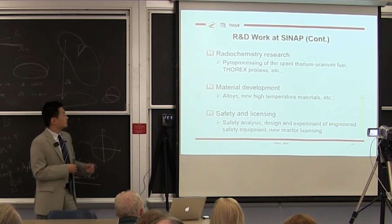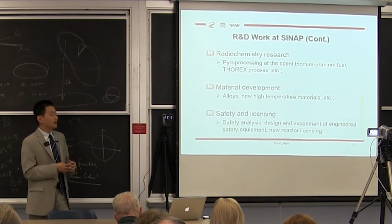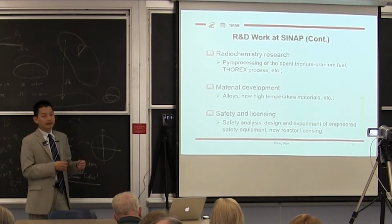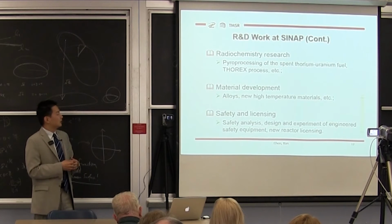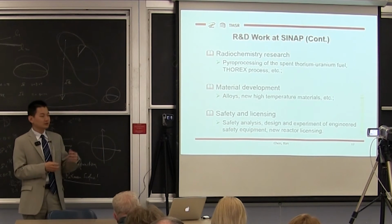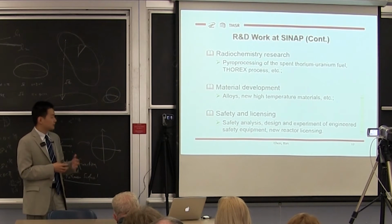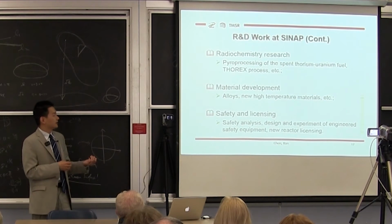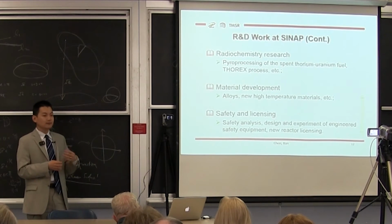And we're also working on the safety and the licensing, which I'm generally responsible for, to basically get a license for the small 2 megawatt reactor, to get analysis done and to do some experiments to demonstrate the safety features to the regulators in China.